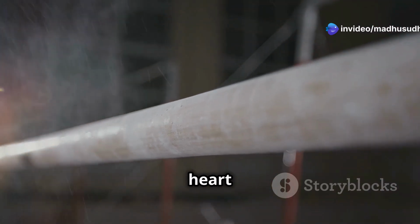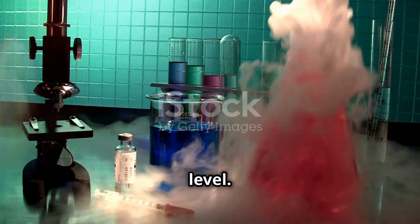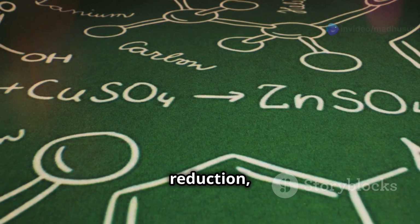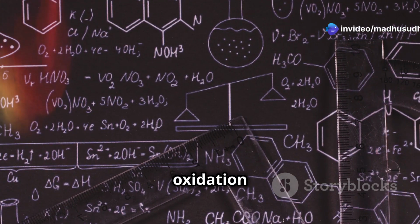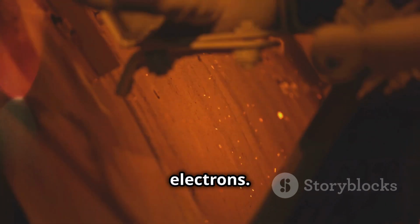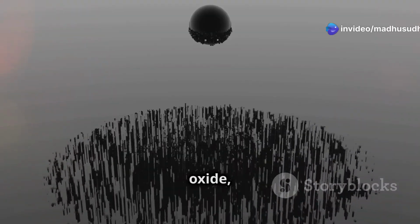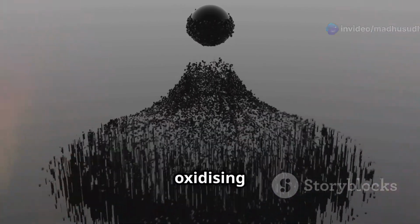Now let's dive into the heart of the thermite reaction and understand the chemical tango happening at the atomic level. The key players in this fiery dance are oxidation and reduction, often called redox reactions. In simple terms, oxidation is like giving away electrons, while reduction is like gaining electrons. In our thermite duo, aluminium is the eager beaver, ready to donate its electrons. This makes aluminium the reducing agent. Iron 3 oxide, on the other hand, is happy to accept those electrons, acting as the oxidizing agent.